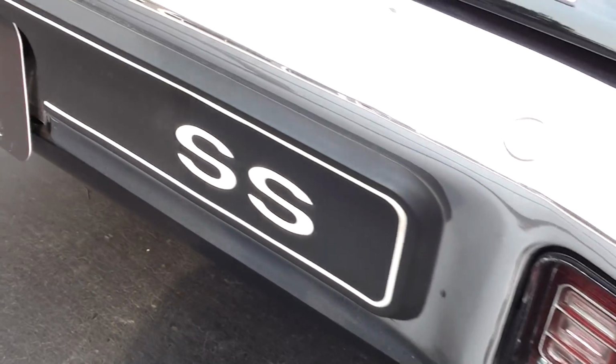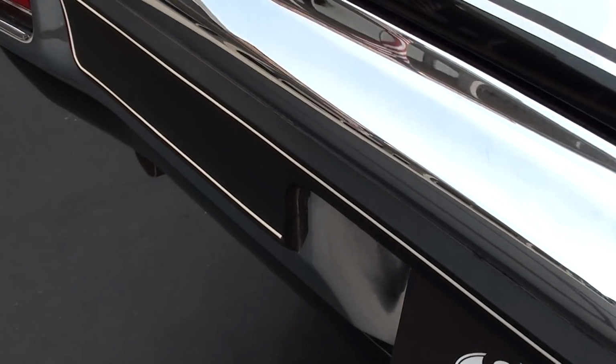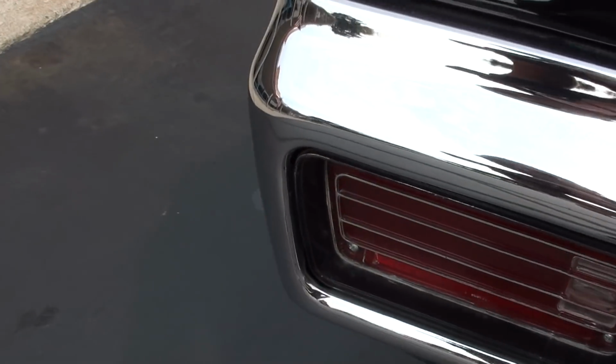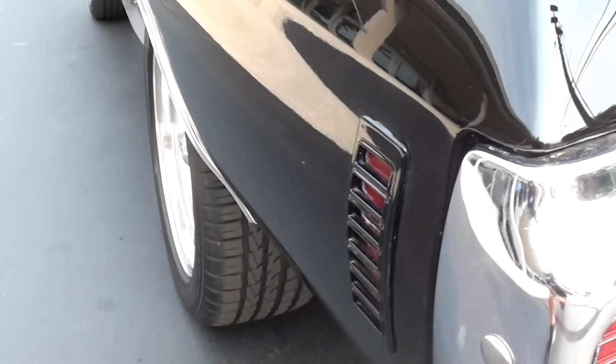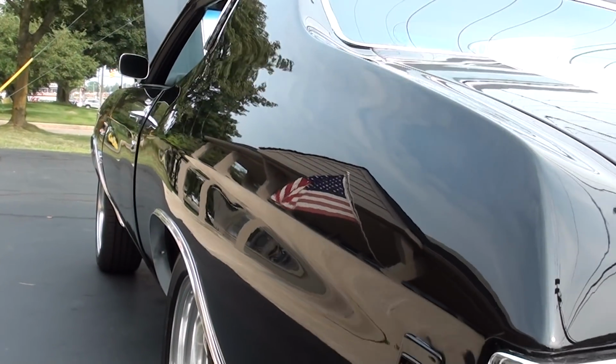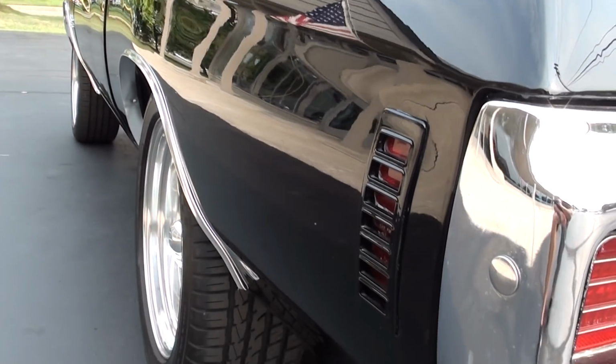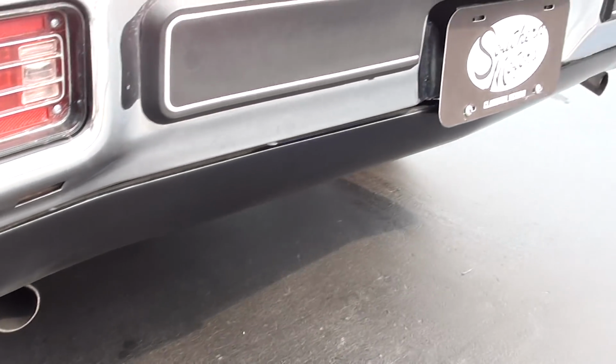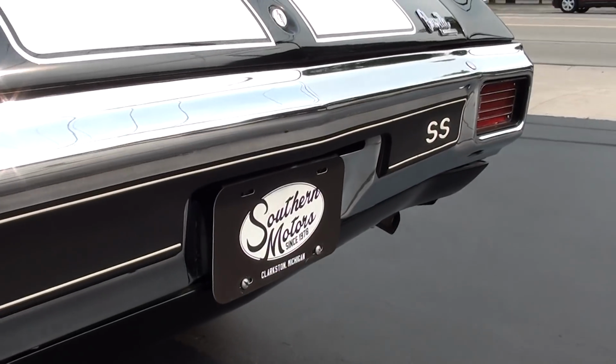Same thing with the rear bumper, looks like an original bumper. See, guys, a couple little water spots there. This car's nice and straight down the sides, man. See the flags waving in the background, good rubber. He's bought the correct chrome tips too, the cowbell tips for the car. Those are in the trunk.